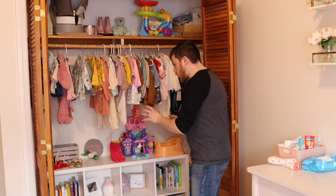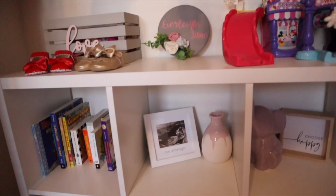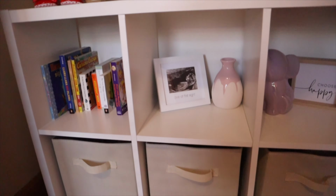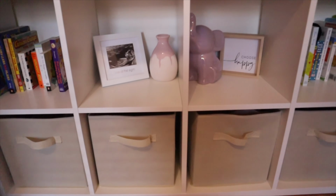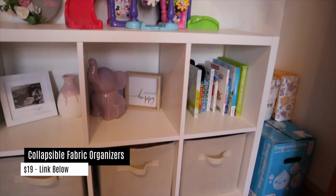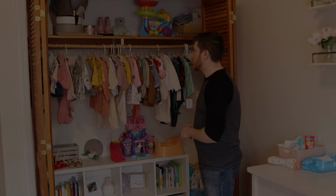But for the closet, inside of the cubes we have some books here, as well as a picture of her from her first ultrasound, when you can actually tell that it was a baby, and her piggy bank. And then on the bottom shelf, we have storage baskets that we got from Amazon. You can get those really anywhere for pretty cheap. That just has some blankets, some bath toys, things like that inside of it.